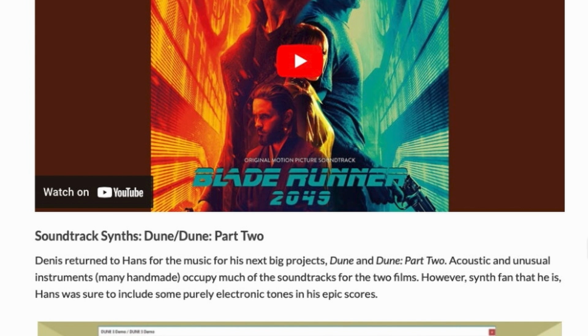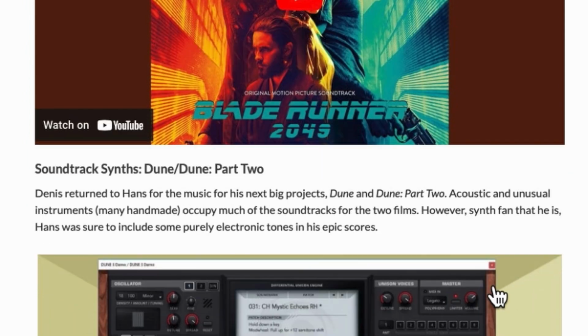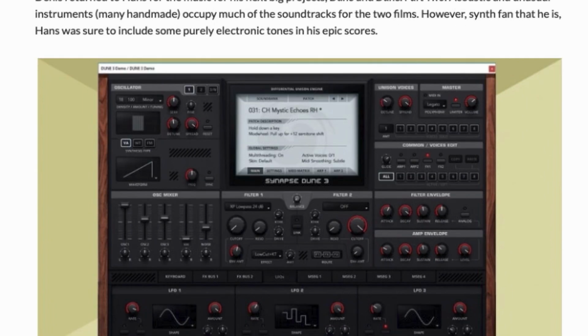Acoustic and unusual instruments, mainly handmade, occupy much of the soundtrack for the 2 films. However, since fan that he is, Hans was sure to include some purely electronic tones in his epic scores. So what did he use? He used Synapse Dune, obviously.